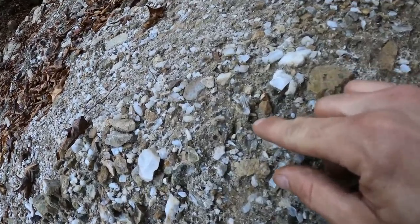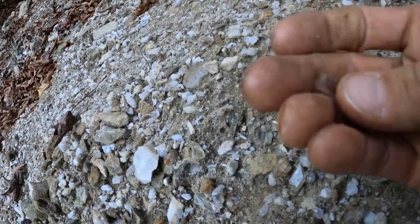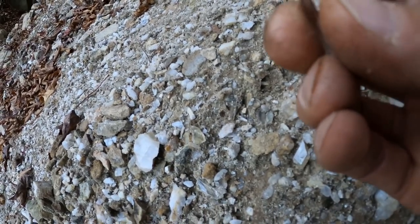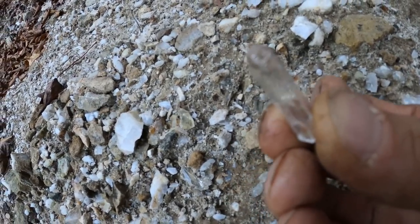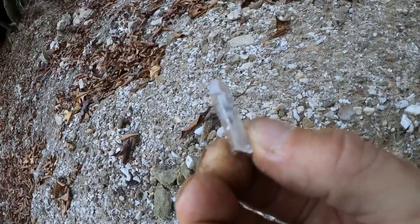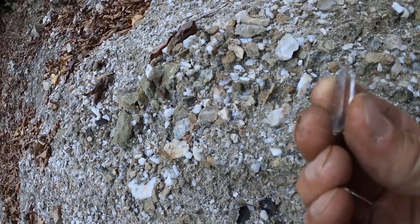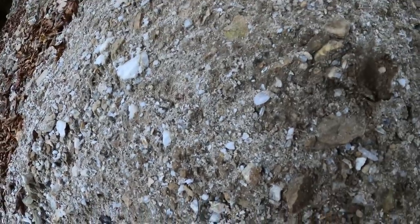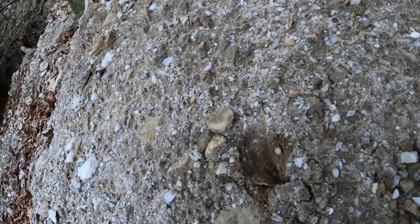Okay, check out this one right here. Not a really big crystal, but man, that thing is beautiful. And it is not a dowel point. But I can tell we got a 3. Wow, that thing is amazing. Water clear. Yeah, this is where I load up on all these small ones I needed. They're just covered in them.